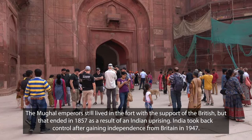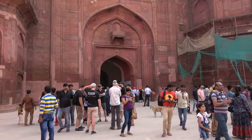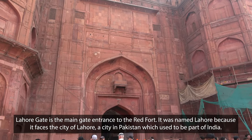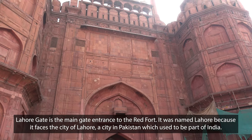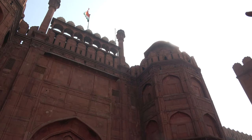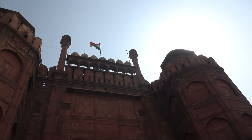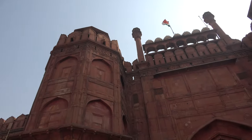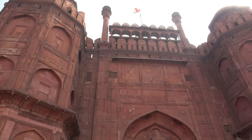Okay, so this is Lahori Gate. This is the main gate. And above, the seven canopies are there. Seven canopies, put for the seven days in a week, each one for one day of the week. Okay.